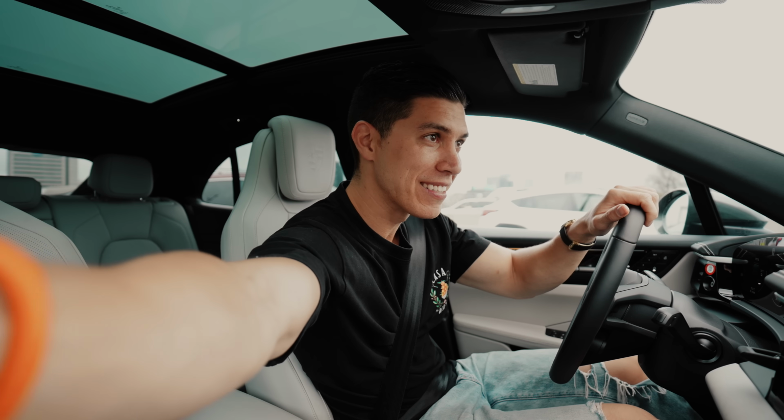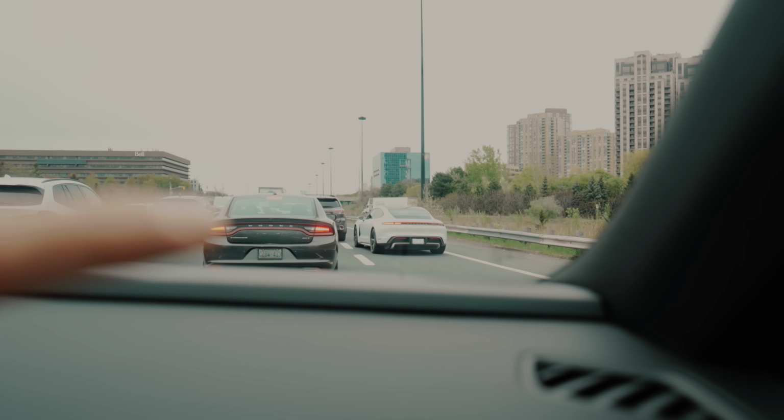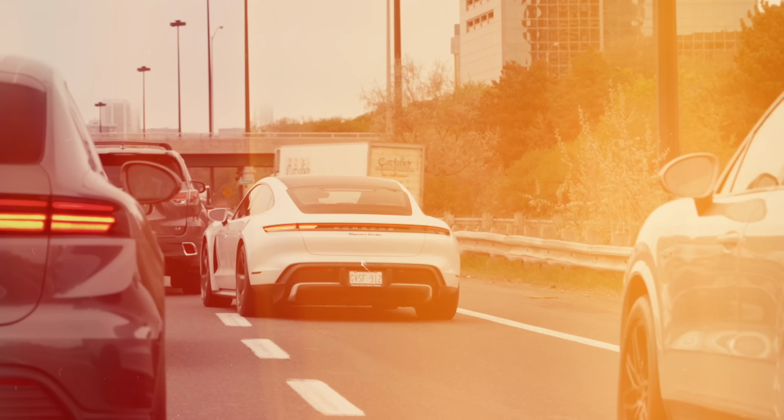I'm gonna literally turn this, check this out. Is this safe? We're sitting in traffic. And that right there, that's a first gen Taycan Turbo.